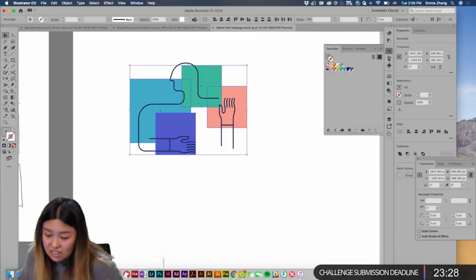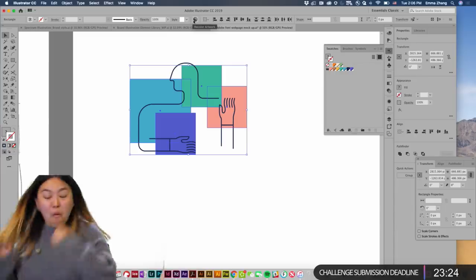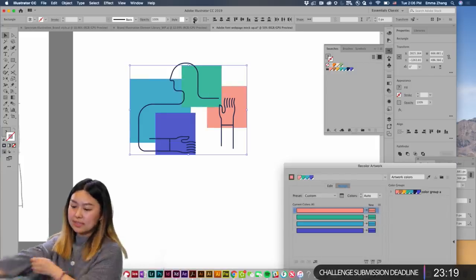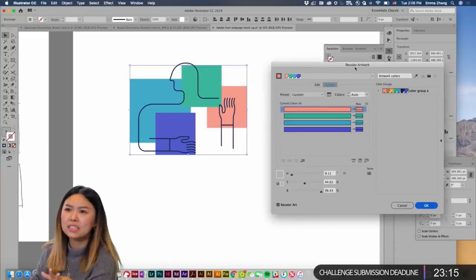Seriously. I think I know what you're going to do, but let's see. The Recolor Artwork. Oh, I didn't know that. You didn't know that? What? Okay, everybody, listen. It's a great tool. It is. You're like, let me pull up my sleeves. Here we go. Dive in. This is the best.